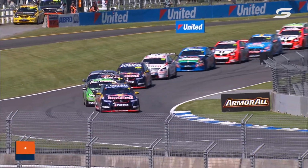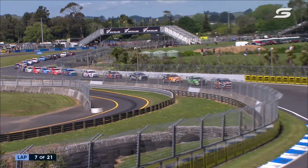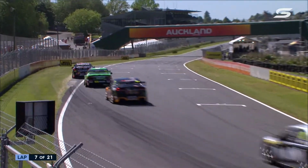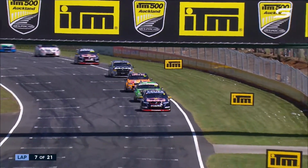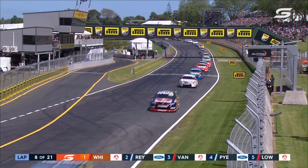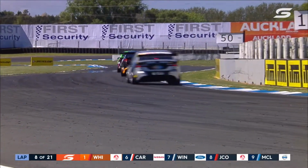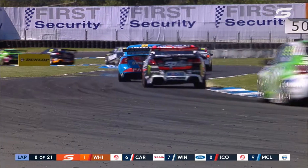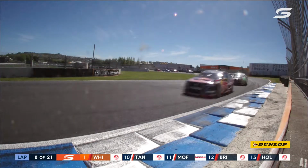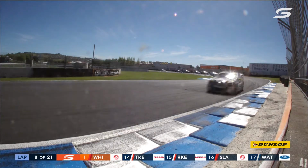Lowndes ahead of his championship rival by a couple of spots. Winterbottom, our series leader, is 7th. Unleashes the horsepower. Whincup's away. Reynolds trying to stay with him, stays close. So does Shane Van Gisbergen, about a car length back to Pye. Maybe more, couple. David did a very good job of shadowing Jamie away from the start there, and Van Gisbergen did exactly the same. There was a little gap opened up to Scott Pye in fourth.